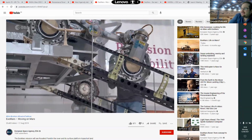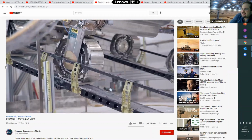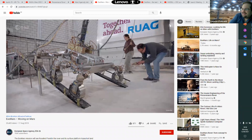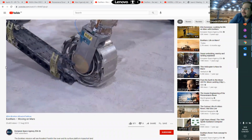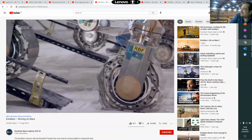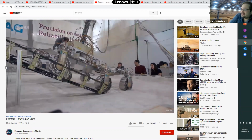I wanted to show you how the wheels are designed in order to simulate what is usually done on the ground with polymeric wheels, tires and so on.